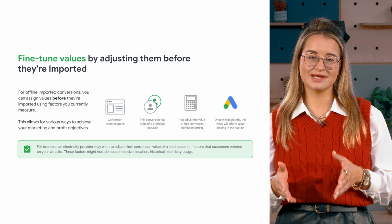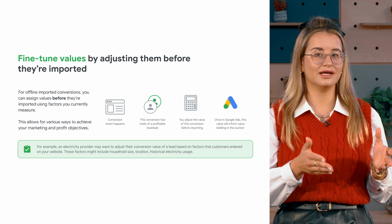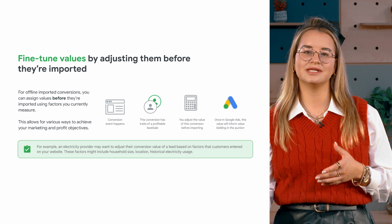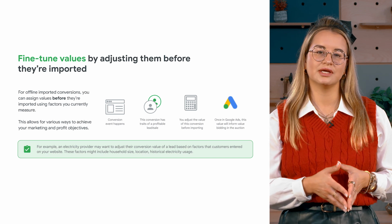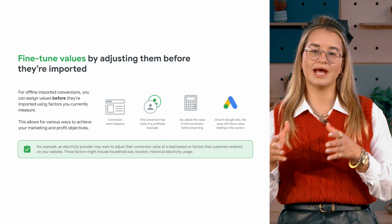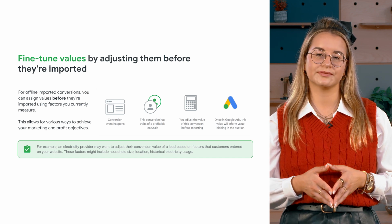The conversion event happens. Certain traits of the lead indicate higher or lower profitability. You adjust the conversion value prior to the import, and Google Ads will then bid higher or lower in the auction dependent on your input.